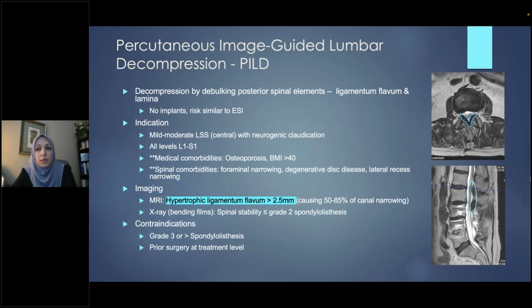So when you're looking for a patient that would meet the criteria, imaging is going to be very important outside of the symptoms that we discussed on the previous slide. Generally, there's no implant. It's a fairly minimal risk procedure where the patients are going to have possibly a similar potential risk as an ESI injection. There's a tool that goes in and they debulk or take out some of that posterior ligament and help basically create space.